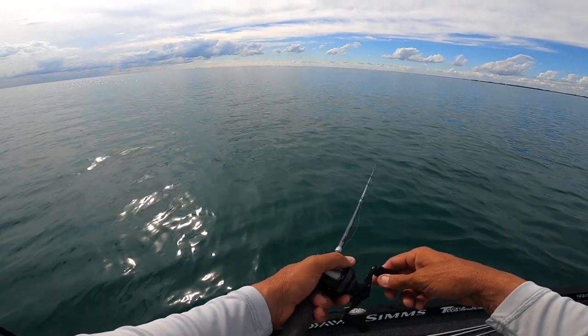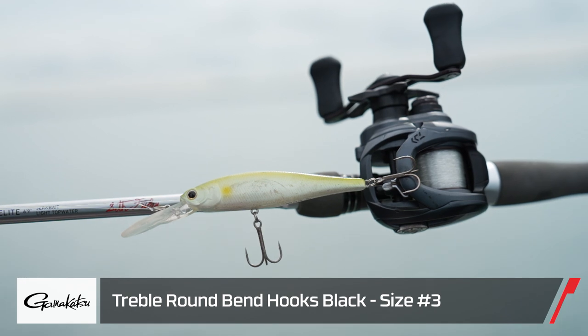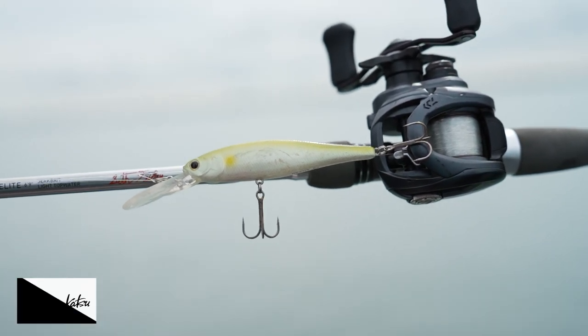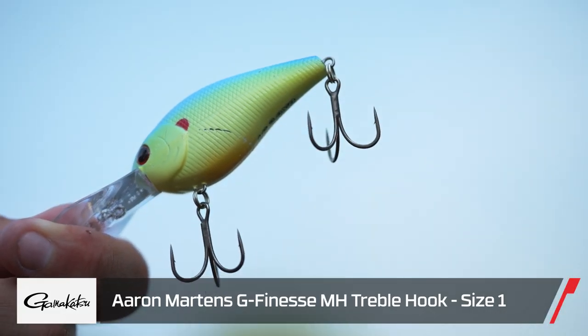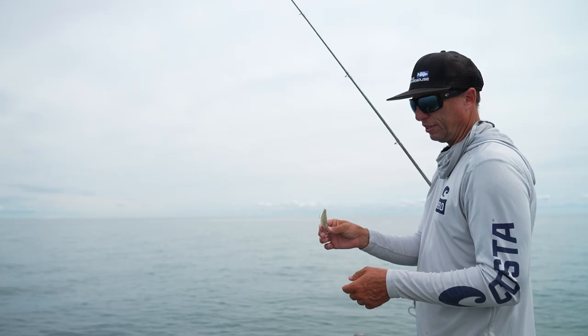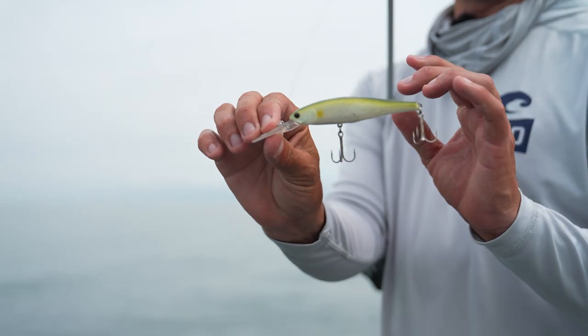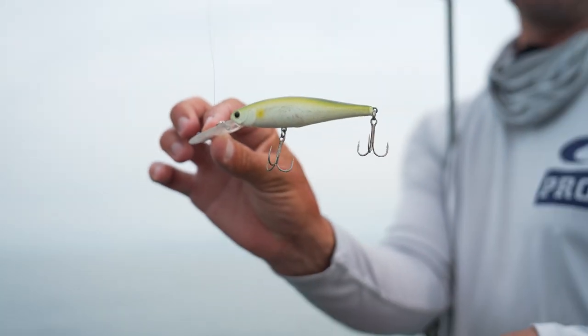One of the other things I do with this jerkbait, all jerkbaits and crankbaits, I like to change out the hooks to a Gamakatsu. On my crankbaits, I really like going with the G Finesse medium heavies. But with the jerkbaits, I've always run just a Gamakatsu round bend. And I believe these are size 3 on a Pointer 100. It's a pretty big treble on there, but I like a round bend on the jerkbait.